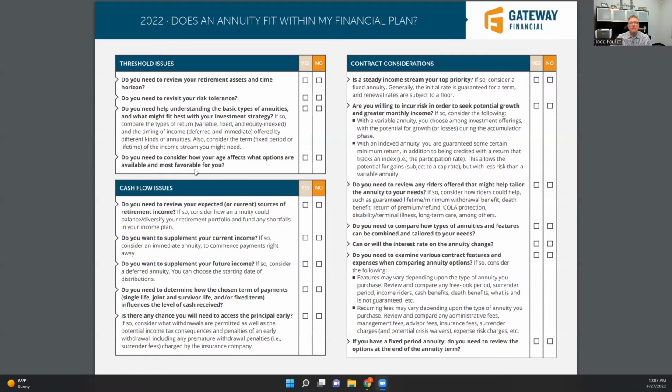I've seen them as long as 20 years in my career. I saw that once with an 80-year-old senior citizen, and I was shocked that she had owned an annuity that had a 20-year surrender period. And quite frankly, we couldn't help her out because of those situations.